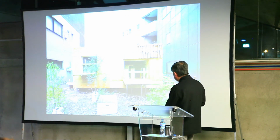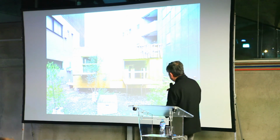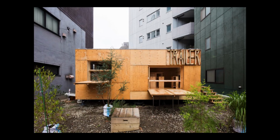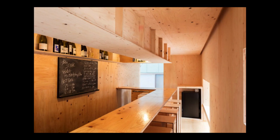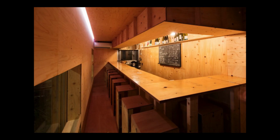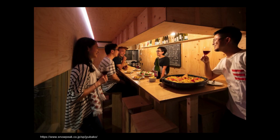If one can find a small space, we can open a restaurant on the small site. Actually, it was realized. The name of the restaurant is Trailer, and this is the interior of the restaurant. 12 people can sit in this wooden trailer, and every night people can enjoy the wood.